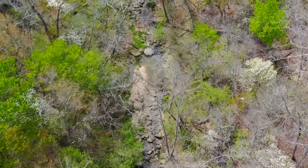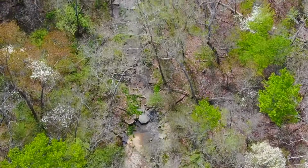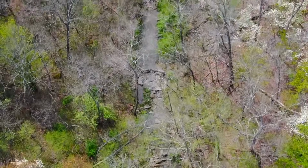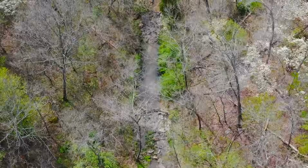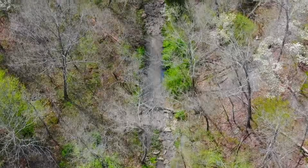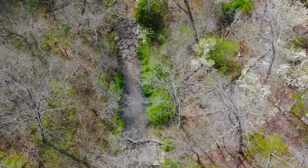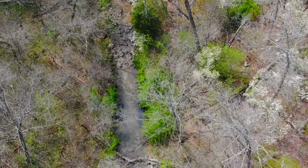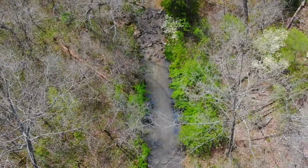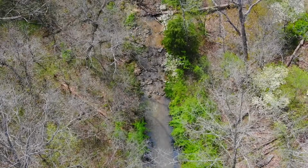Beautiful creek, it really is. It flows into Mill Creek, and then Mill Creek flows into the Gasconade River about 2-3 miles east of here. Gorgeous, gorgeous creek. So hard to find anything in the Ozarks on live water. As far as whether or not this creek is year-round, we have no idea. It's been flowing to some extent every time we've been out there, flowing nicely whenever this drone video was taken.